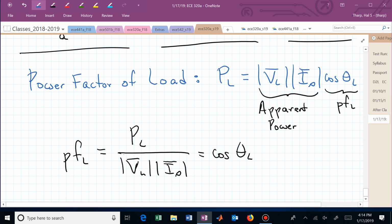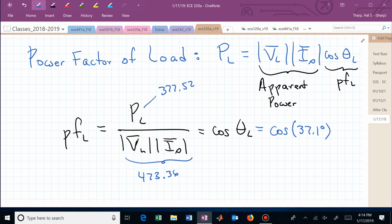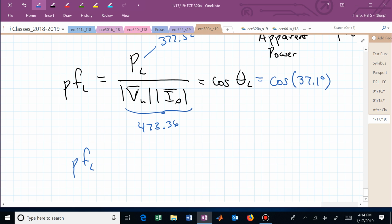This we found to be 377.52, or we computed it. This was 473.36, or we could just say, well, that's the cosine of 37.1. Do you see you can have all different ways of calculating that power factor depending on what information you have or that you see at the moment, or that you feel comfortable using. If we now take the cosine of 37.1 degrees, what's the cosine of 45 degrees?